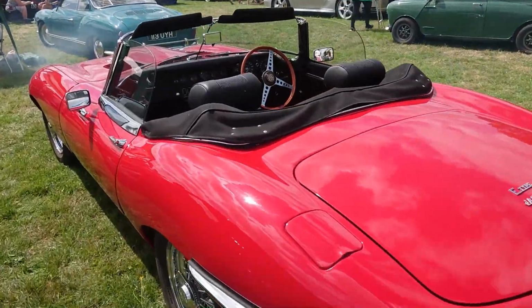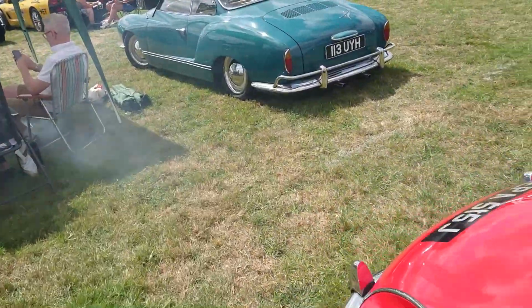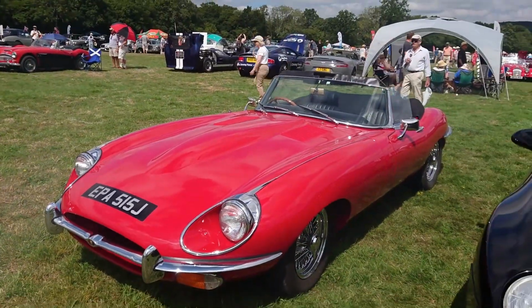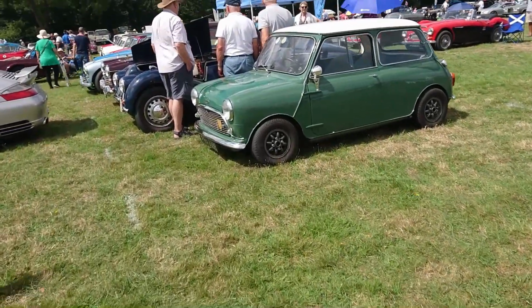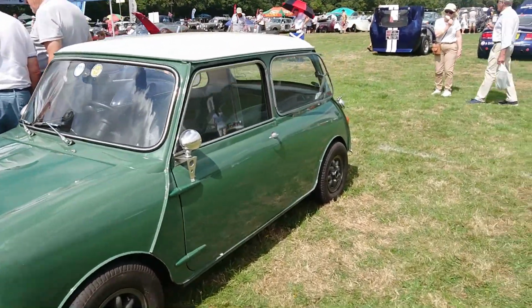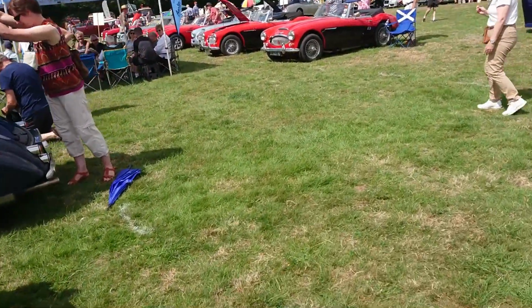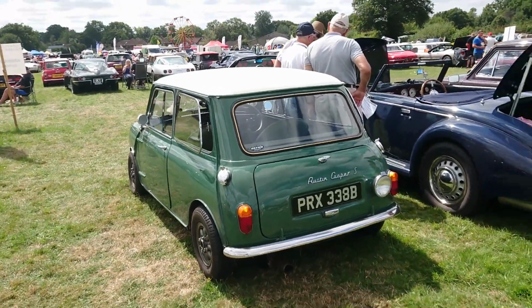1970 to 71 Jaguar E-Type Series 2 convertible with the 4.2 XK engine. I think this is a genuine Mark 1 Austin Mini Cooper S from 1964. If that is, then that is utterly fantastic.